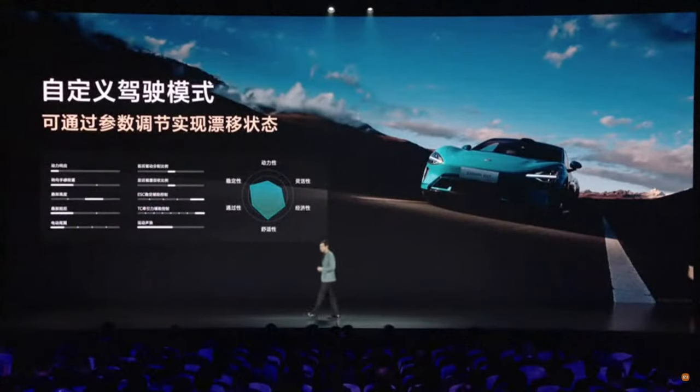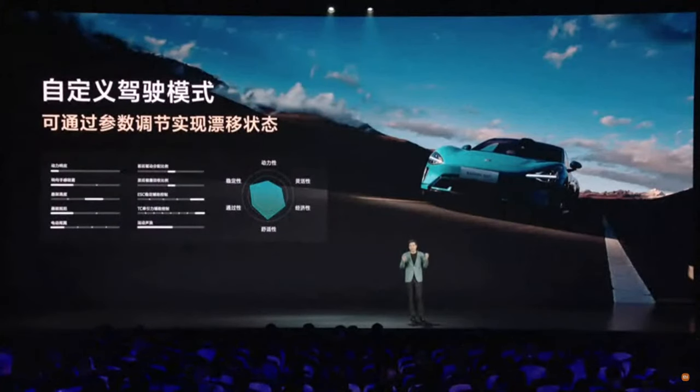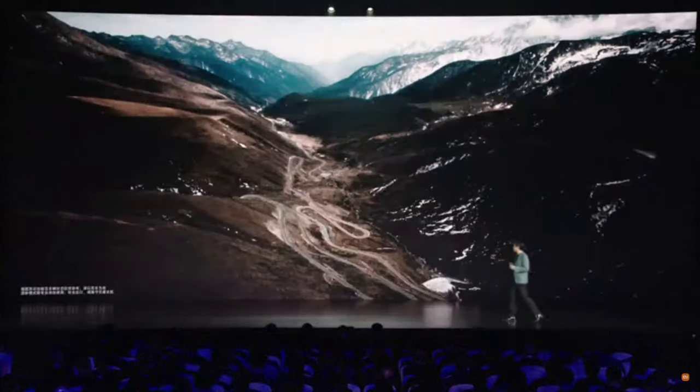In addition, we also have a self-defined driving mode. It is able to simulate the driving modes of classic cars, and you can easily set it to drifting mode. And what is a drifting mode? That is when you turn off the traction control, turn off the vehicle stabilization system, and all power output is transferred to the rear wheels. Now you have a rear wheel drive with great horsepower. Now let's check the video of drifting.